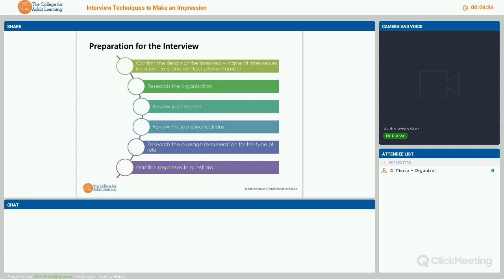Di, before you go on, I was wondering with researching the organisation, is that really just to show that you're interested? Can it be a little bit creepy if you're doing kind of weird research? Absolutely not. Is it about the mission and the values? It is about mission and values, but they want to know that you've actually looked into their organisation to see that it's going to be the right fit. You need to know something a bit more about what the organisation does, and maybe where they're wanting to head, because they always say, "What do you know about my company?"